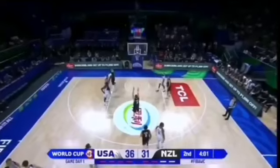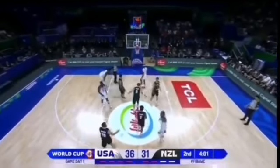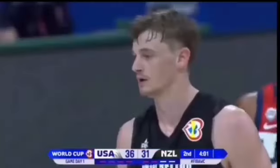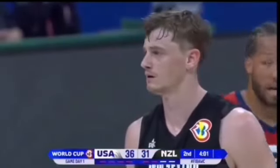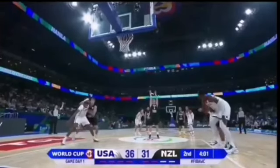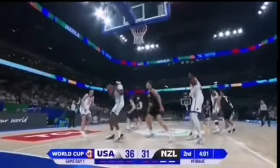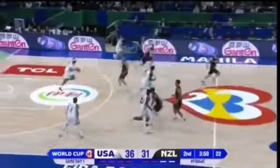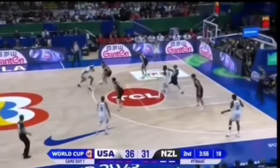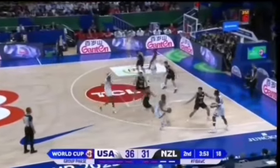There's Delaney now at the free throw line. Knocks it down. So Delaney now on 6 points. He's been very aggressive, looking for a shot. One of those guys who did feature at the last World Cup. And he had a pretty good exhibition run himself. Led the team in scoring, 13.8 points.